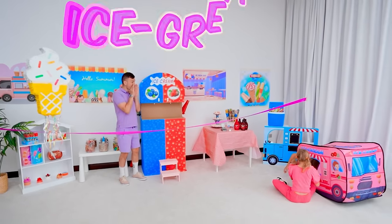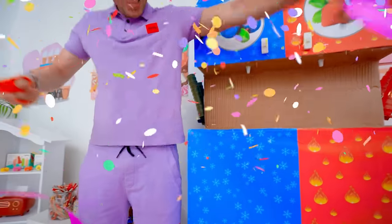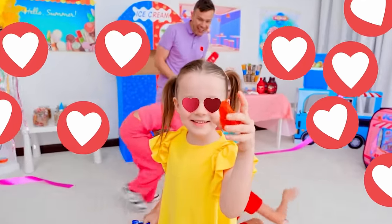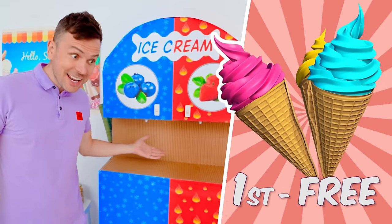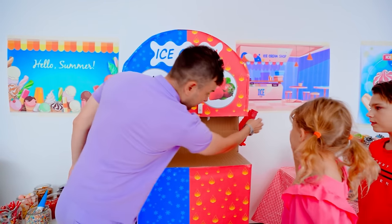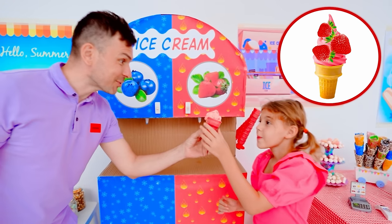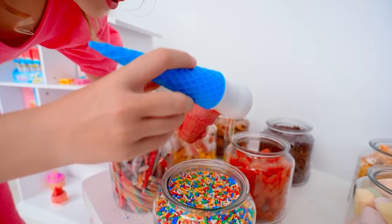Yay! Ice cream! Who wants ice cream? First ice cream for free! Wow! I want strawberry flavor! Okay! With strawberry cone! Here is strawberry ice cream! Oh! Oops.